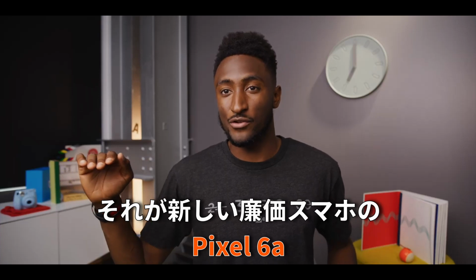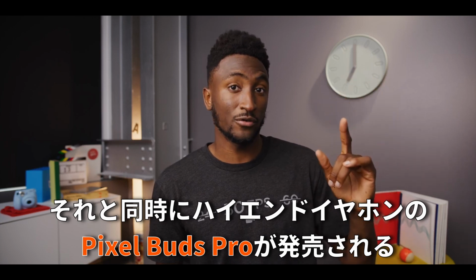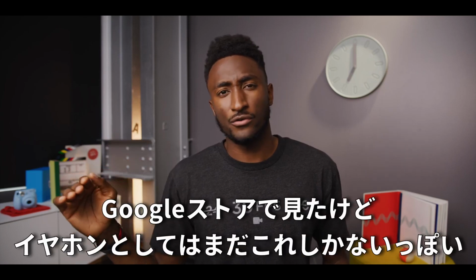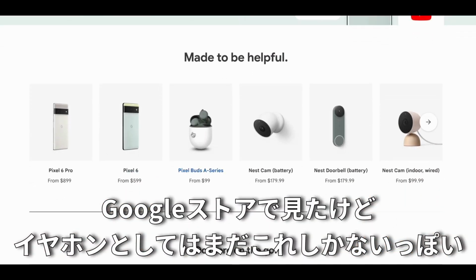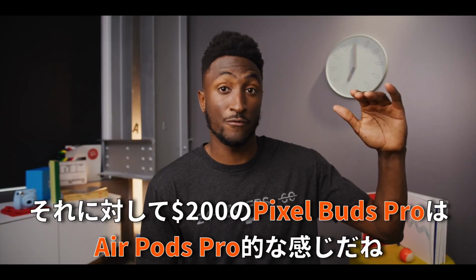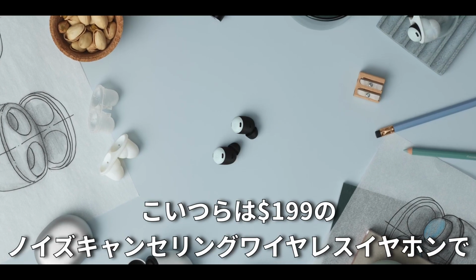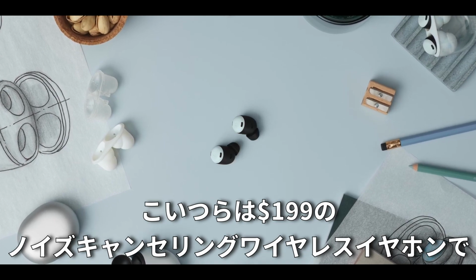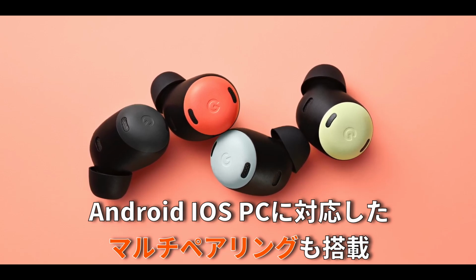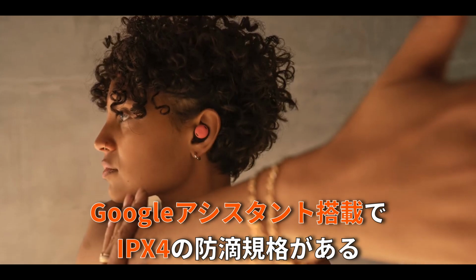So that's the Pixel 6a, the new budget smartphone, but it's launching alongside a new high-end set of earbuds from Google, Pixel Buds Pro. I looked on Google's store, and the Pixel Buds A series is actually the only one they're selling right now. So the A series for $100 is like regular AirPods basically, and then Pixel Buds Pro for $200 would be sort of equivalent to AirPods Pro. So this is a $199 noise canceling pair of wireless earbuds. They do have a transparency mode. They'll have multi-device connectivity compatible with Android, iOS, and computers. Google Assistant's built in. They have IPX4 sweat resistance.